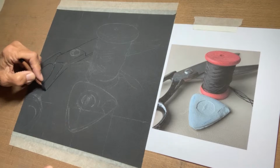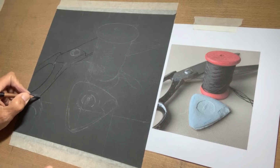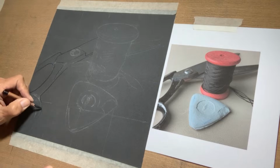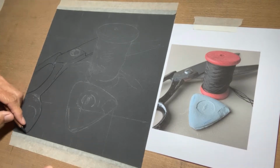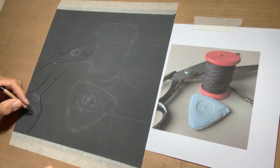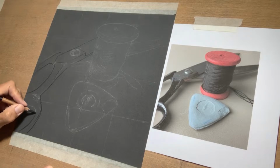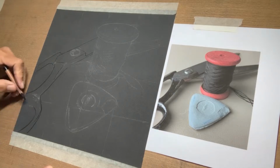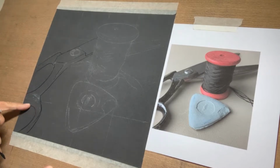and I can start using different weights of colour to create this lovely heavy scissor. I was actually given these to draw by a lady who works in Savile Row, and I wanted to create this. They're heavy, very, very heavy. They've seen many years of dressmaking as a tailor, and I wanted to recreate that with that beautiful shine and the strong darks in there around these lovely ellipses. There's so many beautiful shapes within this still life.